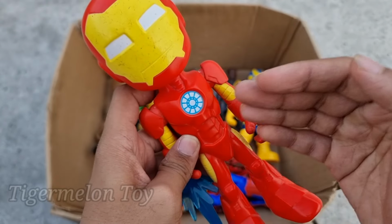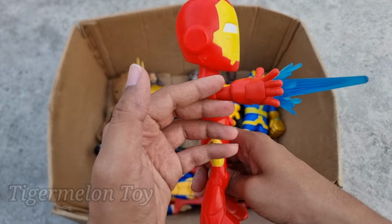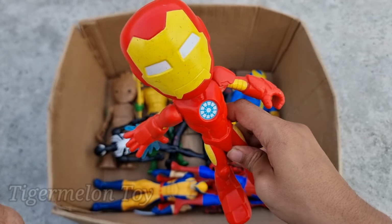Guys, look at this very cool golden red color combination on his full metal suit. This is little Tony Stark, the laser superhero. This is amazing, small Iron Man.